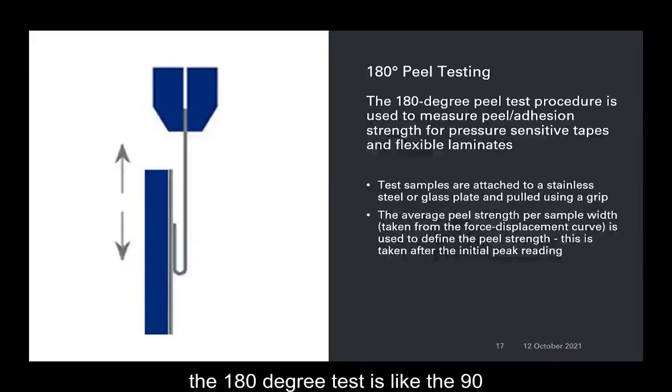Additionally, the 180-degree test is like the 90-degree peel test, except that the bonded area between the tape and plate is placed vertically between the peel test grips. So while the free end of the plate is gripped by the bottom grip, the free end of the tape is gripped by the top grip, forming a tight U shape.